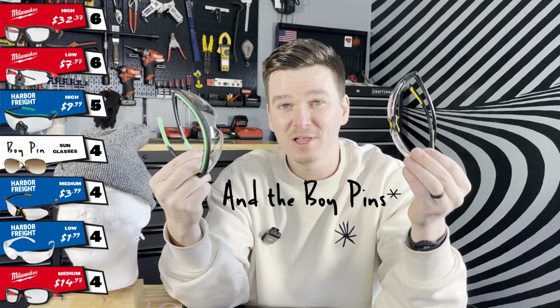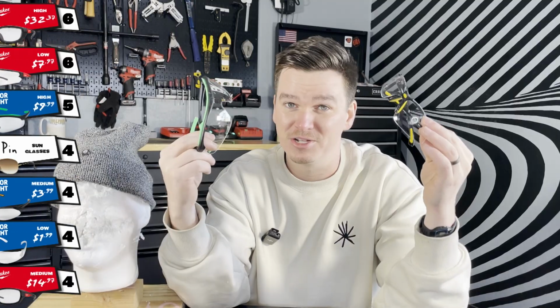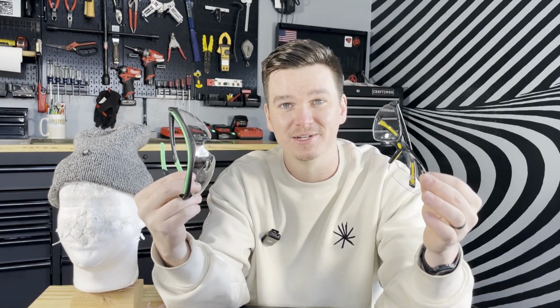So overall, everything gets a point except the middle price range of the Harbor Freights and the high price range of the Harbor Freights. Both of these are unusable after this. All of these would have protected your eyes except the sunglasses, but once again, we're looking for ones that can survive a nail gun to the face and you can still put them on the next day and they're gonna protect you again. Now it's time to move on to the most dangerous test yet.